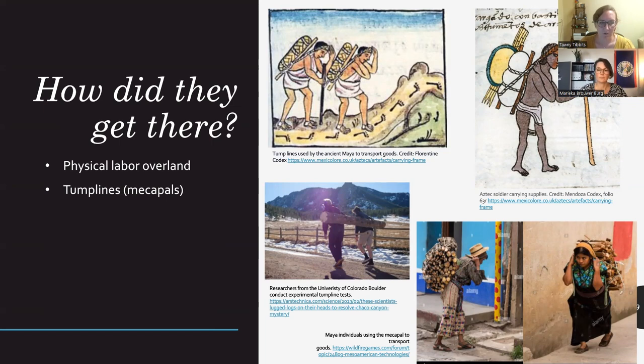People in descendant Maya communities have long used tump lines or mecapals to transport materials. Interestingly, ethnoarchaeological research has shown that individuals or pairs of individuals using tump lines could feasibly transport heavy loads of upwards of 100 pounds, albeit with quite a lot of training.